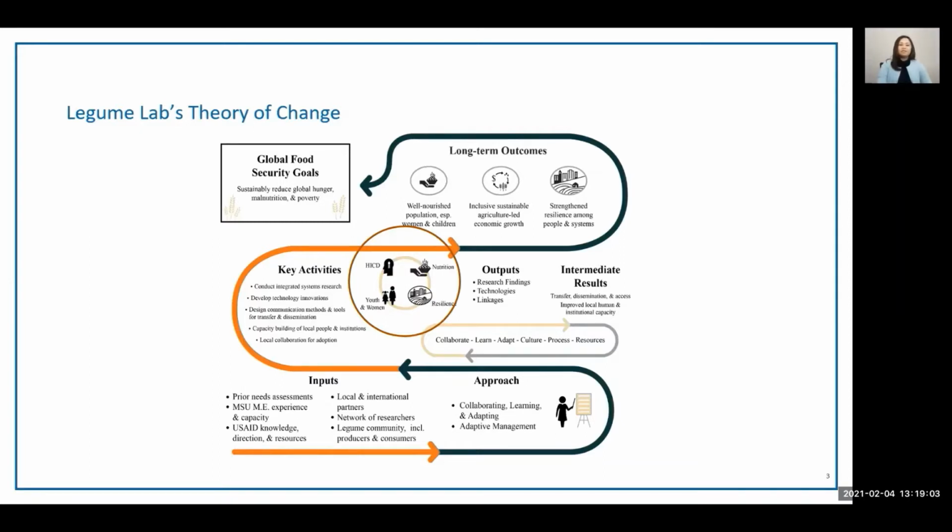These investments in targeted research and a balanced legume systems research portfolio are hoped to result in gender and youth responsive, nutrition-sensitive outputs, supporting the resilience of the legume value chain, food systems, and the global communities. These outputs, as you heard yesterday, are starting to fill in the innovation pipeline of the Legume Lab, which is now in its third year.